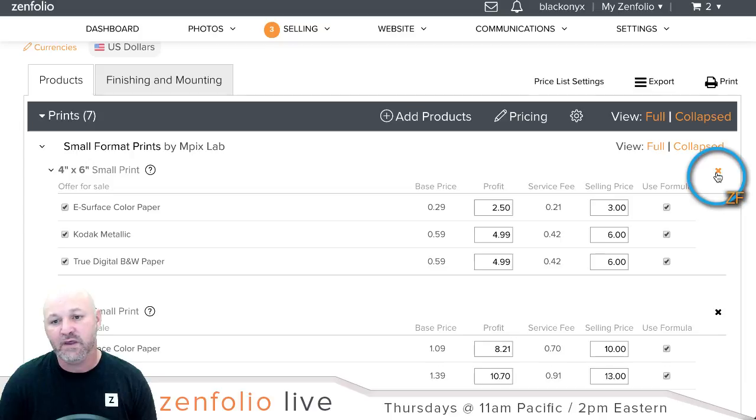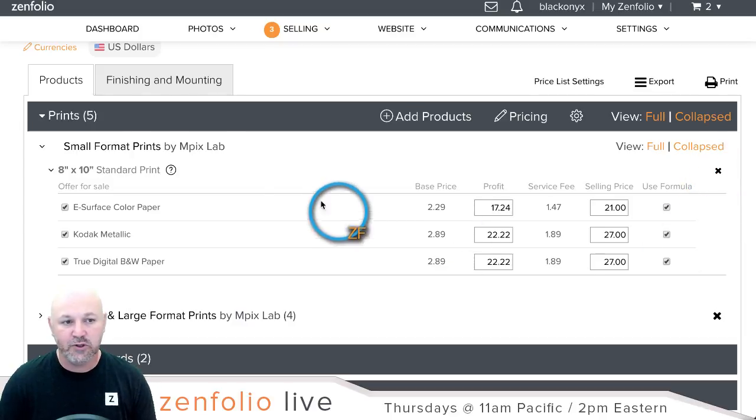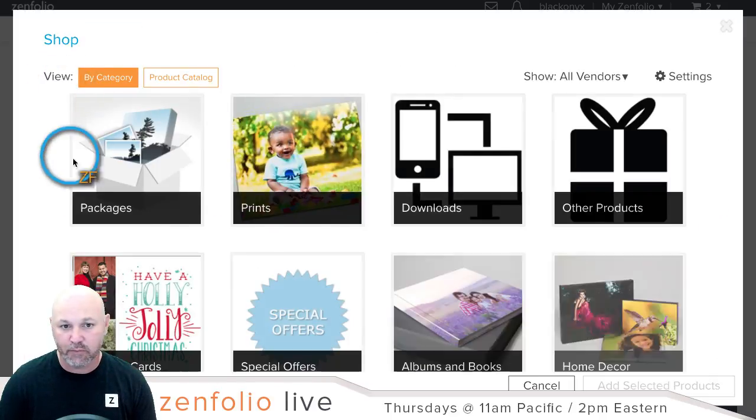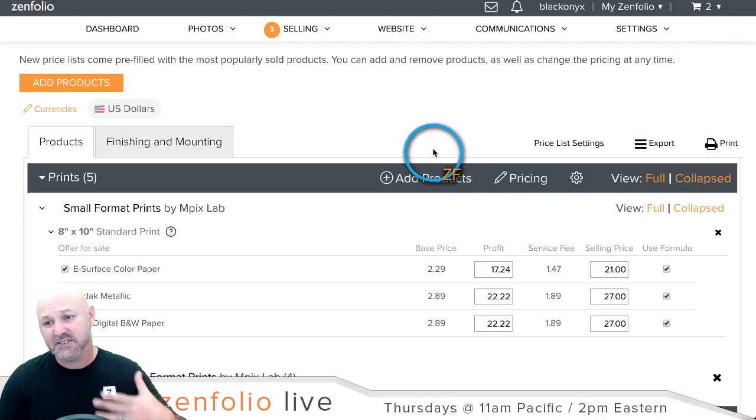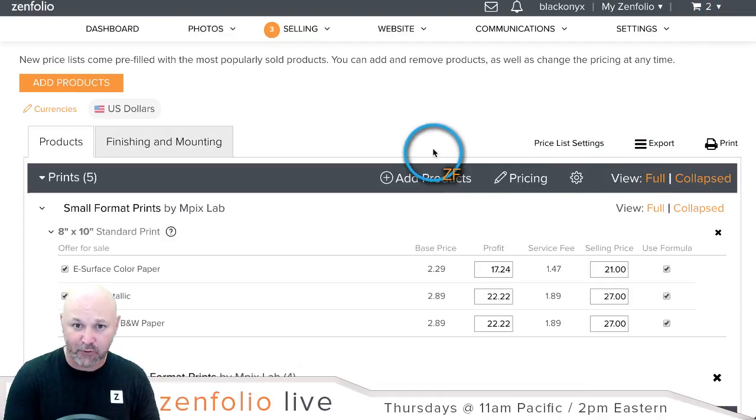You can remove them if you want, or you can go in and add more products if you want to add more products. So that price list is just to get you started as an example of what a price list could look like and how you can raise the pricing and things like that.